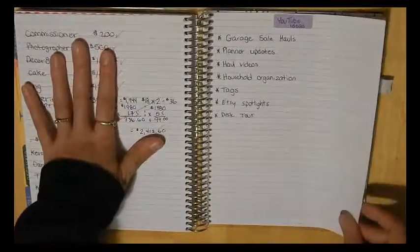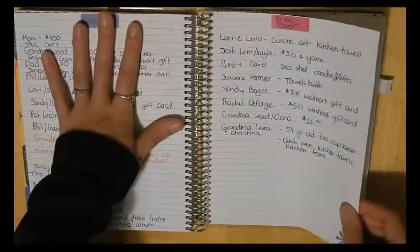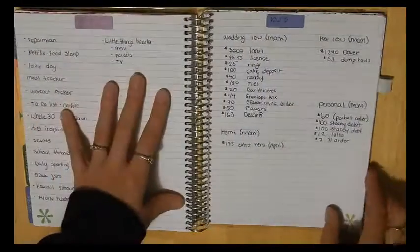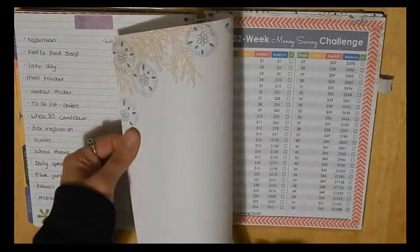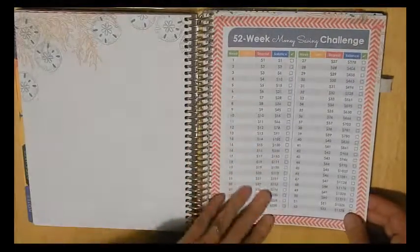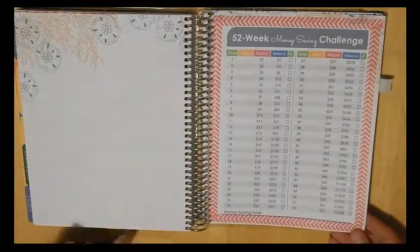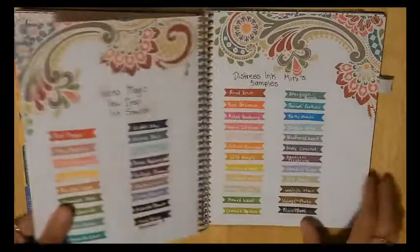This is just some wedding planning, some YouTube ideas. This is what I got for gifts for my wedding and bridal shower. And these are just stickers I wanted to create, and a list of people that I needed to give some money to. Here's a 52-week money savings challenge printable that I just washi taped in, and I didn't follow that through the year.